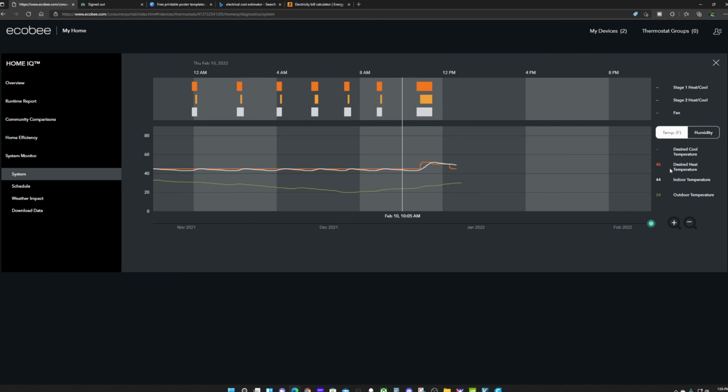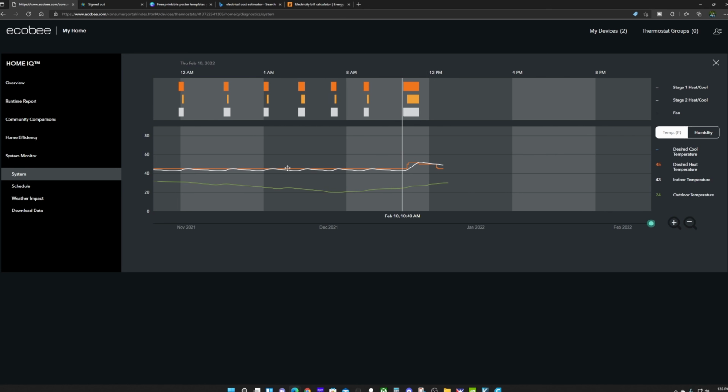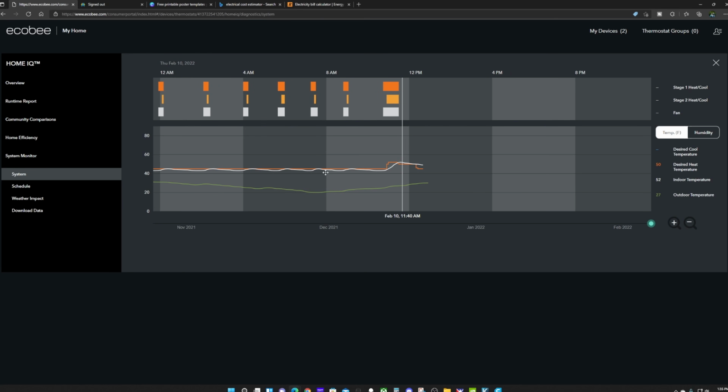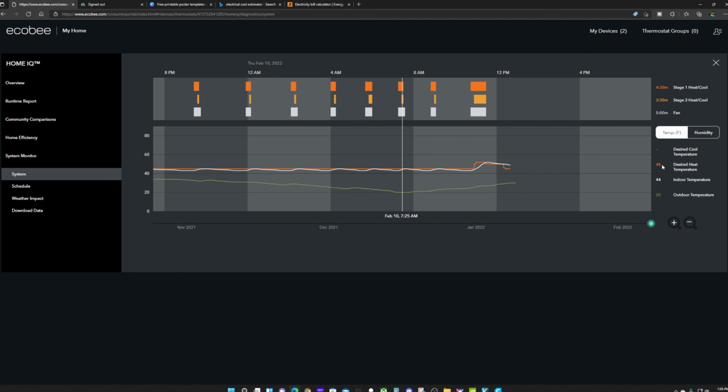Down here below, it's showing you the desired heat temperature. So you're going to see it's always at 45 degrees until I went up there. I bumped it up to 52. And then I was getting comfortable when I hit 52, so I set it back to 50 and left it there. So the orange is the desired set temp, the white is the actual indoor temperature, and the green is the actual outdoor temperature. So it shows you the spread.